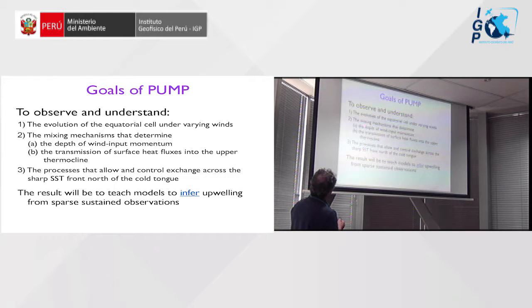So to do that, we need to determine the mixing mechanisms. Okay, let's see. So we have mixing mechanisms that determine the depth that wind input, the momentum input by the wind, is transmitted downward. The diurnal cycle is a strong candidate for how that happens, and also the surface heat fluxes into the upper thermocline. And 3, we know that there's a sharp SST front north of the cold tongue. I didn't talk about that, but that is an important player in these dynamics.